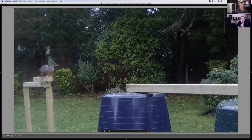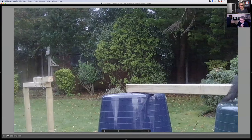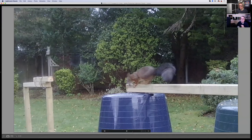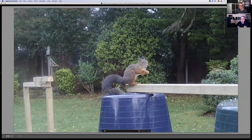So there he goes, and he's going to have a little look around, take a jump, and he'll collect his hazelnuts off the end, and away he goes. So fast, that jump. They're really, really quick. There he goes, he's having a bit of a feed. That one's called Bobby. And we know he's Bobby because we can identify him from his tail. It's very dark, isn't it? Yeah, he's quite a dark squirrel, this one. But he's got a little bit of damage on his tail end. So he's quite easy to identify, Bobby.